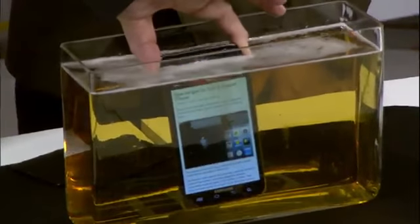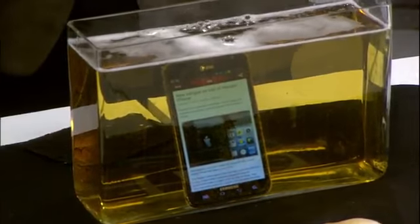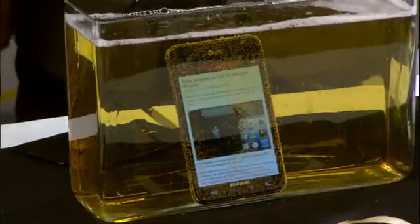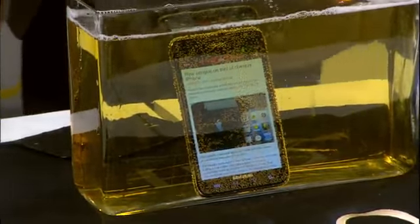You guys, what is going on here? Whoa. Let me try and do this. Let me see if I can still navigate it. Nope, the screens won't navigate when there's anything between the finger and the screen. So that's not our technology. That's just the nature of a touch screen. But I'll pull it out in a minute, and you can see that.